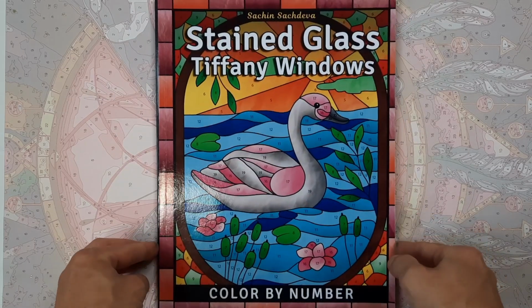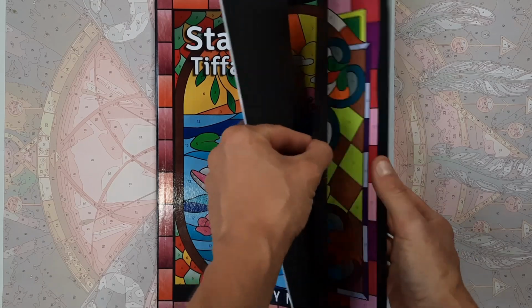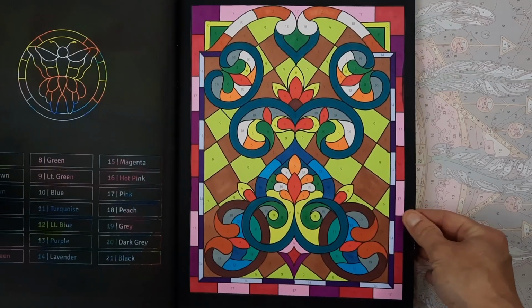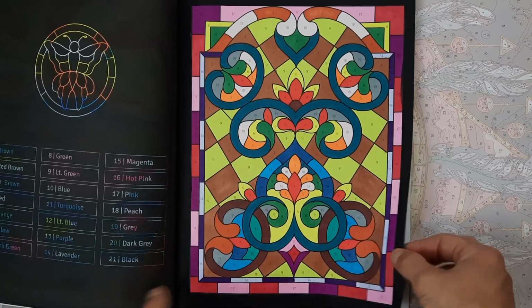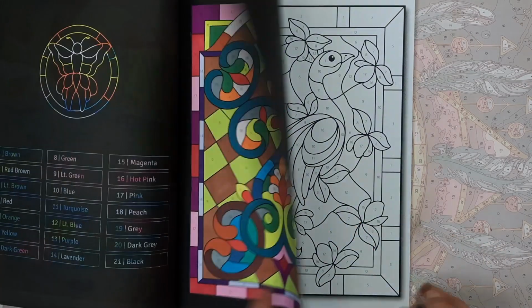And sometimes I just like to experiment, you know. And in the stained glass Tiffany windows, I just finished the next image in line, which was this pretty simple pattern image, not very special. But this one is really pretty and I'm looking forward to coloring it this month. So yeah.